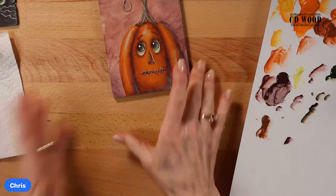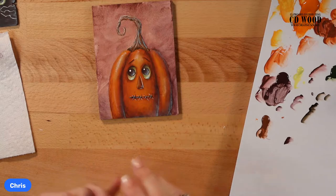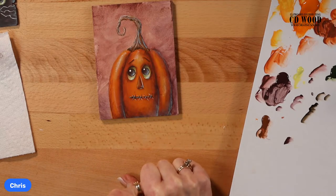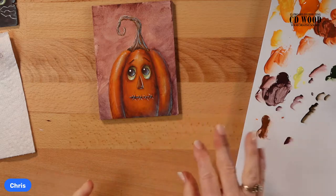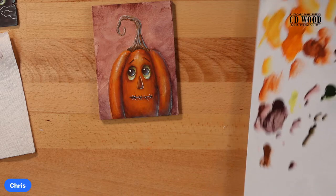Okay, so shading and highlighting, you need to have good brushes. The right amount of moisture in your brush to transport the paint. Know your area, your open time. Use helpers if you need to, a mister, a glazing medium. Use what you need to make it work for your area.